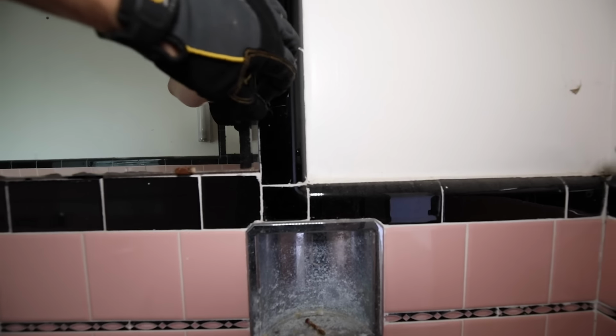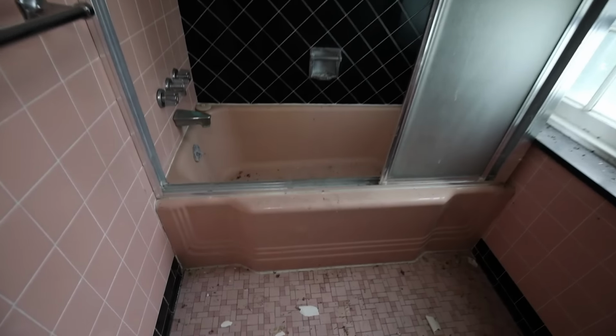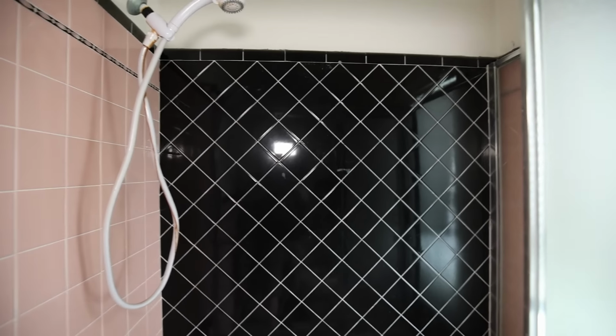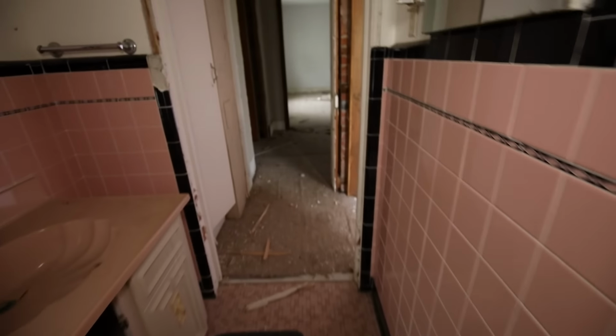Wonder if this one opens. No. Oh, maybe. No. Pink toilet, very pink, right? Pink tub to go along with it. And then you got this nice black tiled accent wall here. I do love these retro tiled bathrooms. It's a cool towel rack as well.